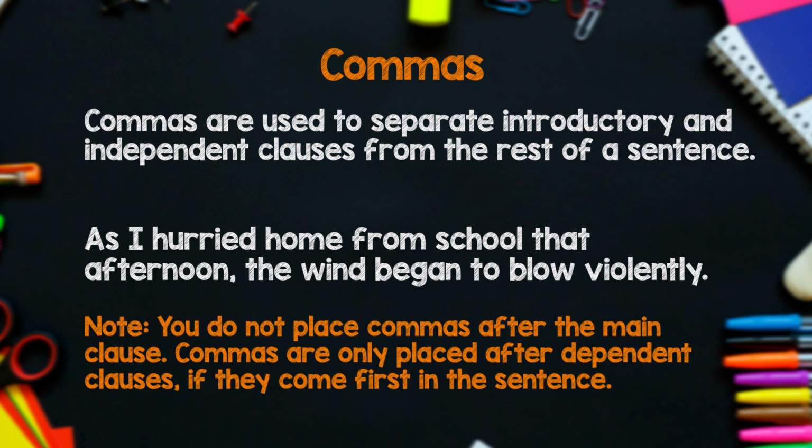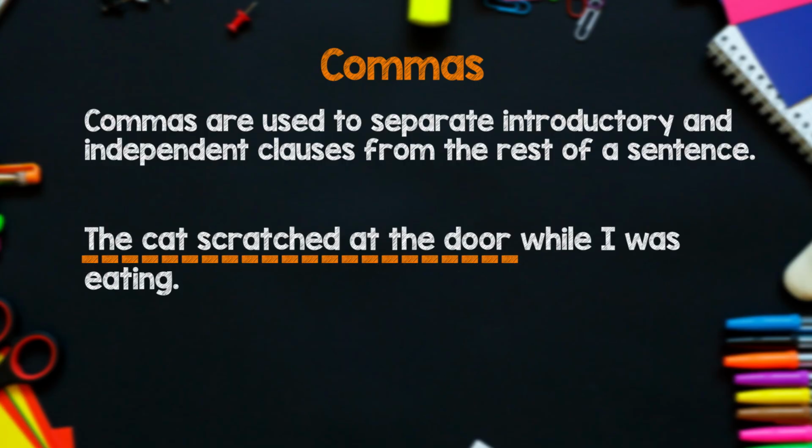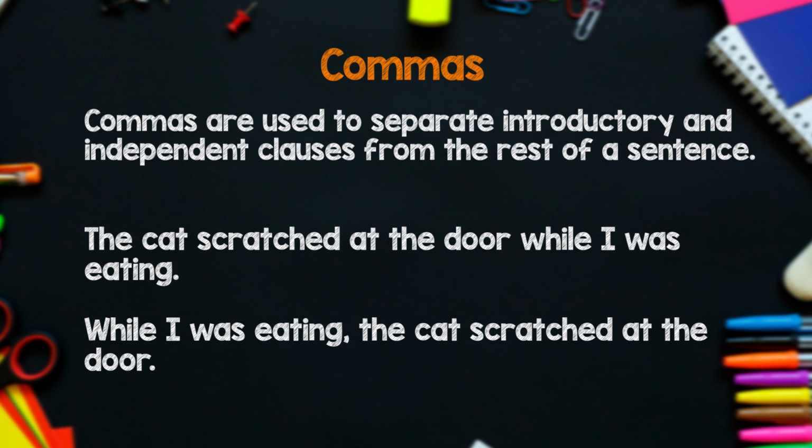Note, you do not place commas after a main clause. Commas are only placed after dependent clauses if they come first in the sentence. What I'm saying then, if your independent clause comes first, then there will be no need for a comma. Let's look at an example. The cat scratched at the door while I was eating. There will be no need for a comma here because the first part of the sentence contains the independent clause. However, if the sentence is read alternately, then a comma would be needed. While I was eating, comma, the cat scratched at the door.